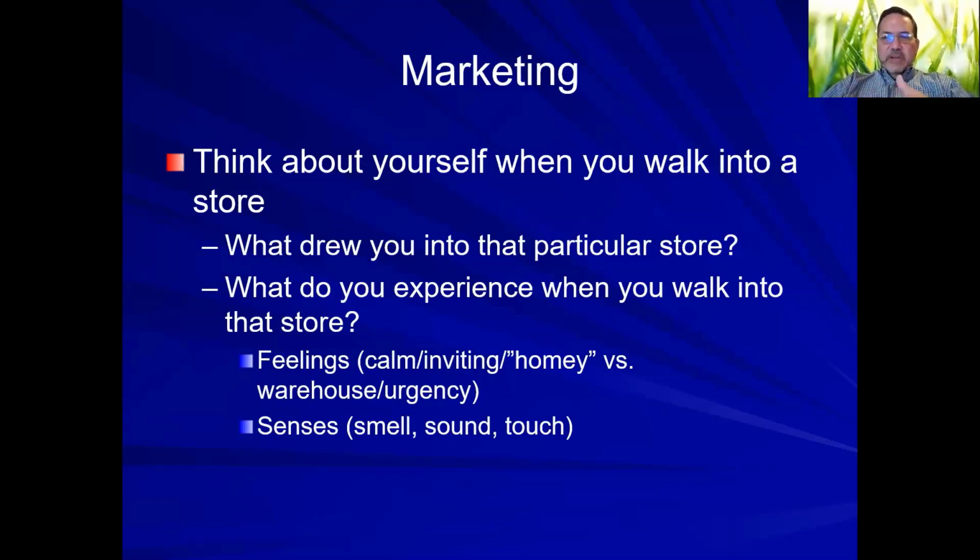What experiences do you have whenever you walk into that particular store? What feelings does the store give you? Is it a feeling of calm and inviting and homey? Or is it a big warehouse? Does it create a sense of urgency? Think about the senses. Think about your smells, what you hear, what you can touch. All of those are part of this marketing scheme.